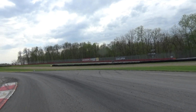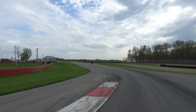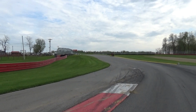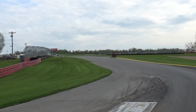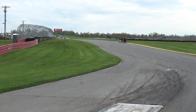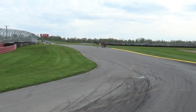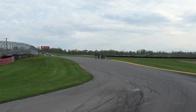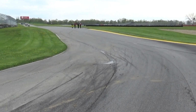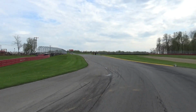I'm going to skip part of the walk up, but if you look just right here, I'm going to zoom in a little bit. You just see the elevation that these drivers are going to have to deal with going up all the way to the keyhole down there for turn 2. Yeah, it's a pretty decent amount of elevation there. I'm going to skip through that and pick it up again at the keyhole. I'm going to zoom out again, y'all.